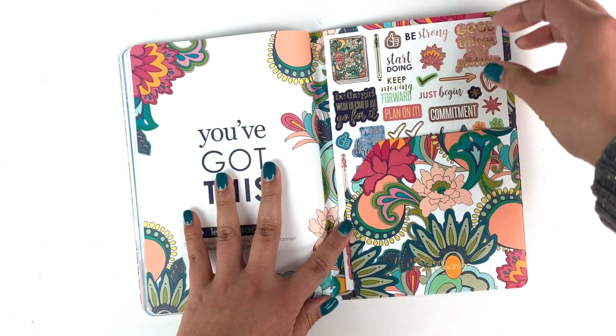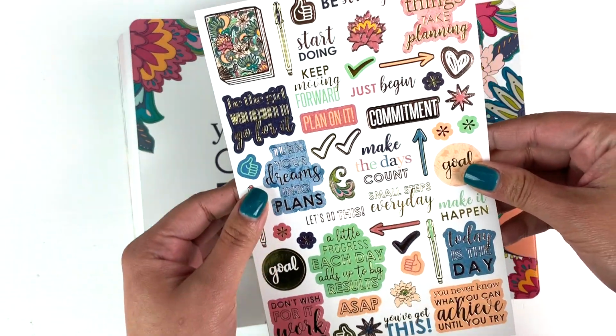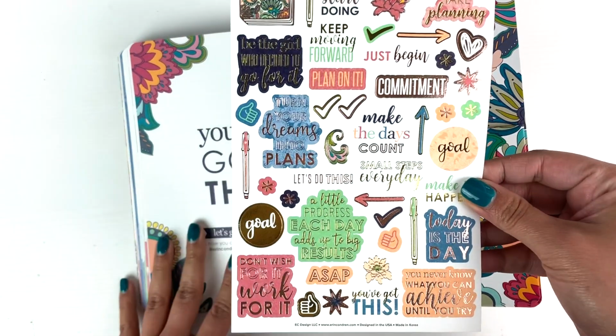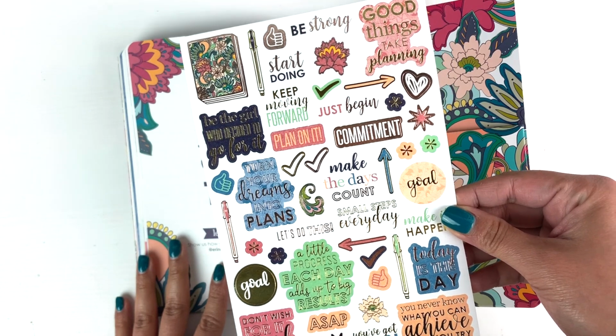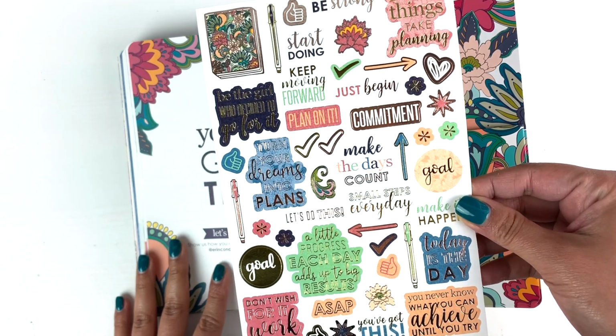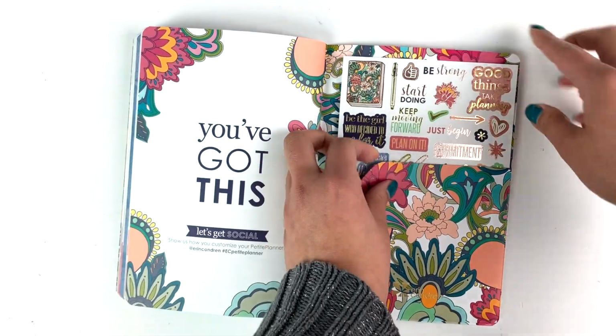And of course, it comes with a sheet of these beautiful, absolutely gorgeous stickers. I think out of all of the petite journals that come with stickers, this is by far my favorite sheet. The detail, the colors, the foil, it is just absolutely beautiful.